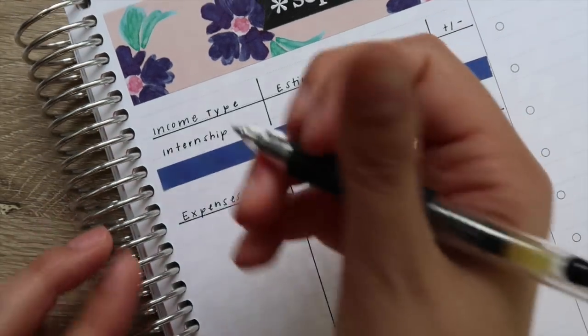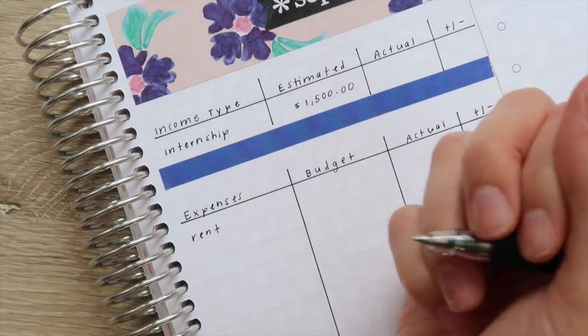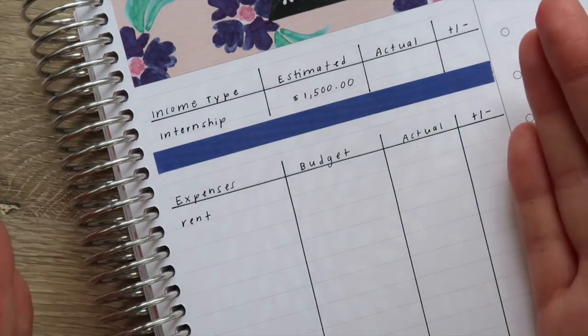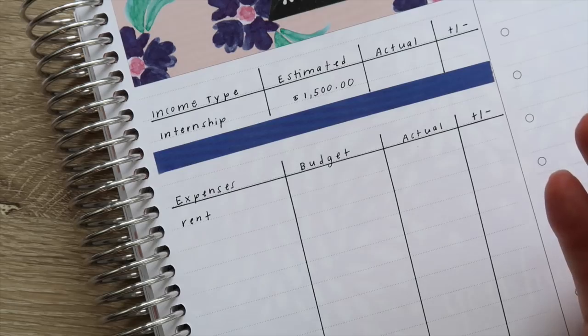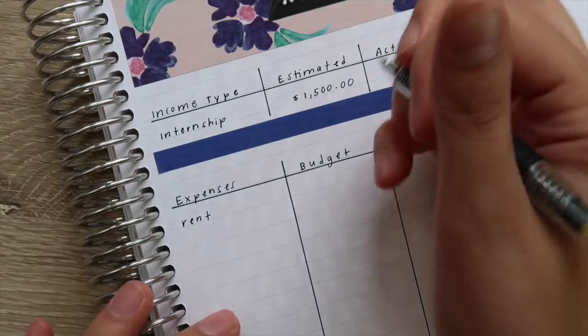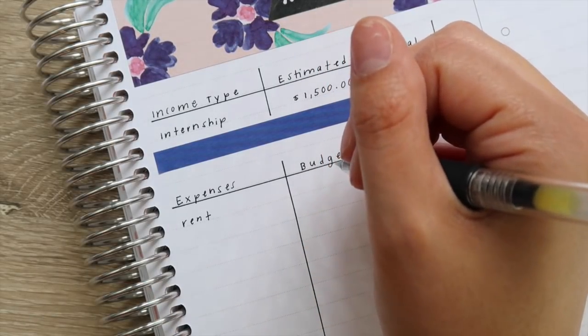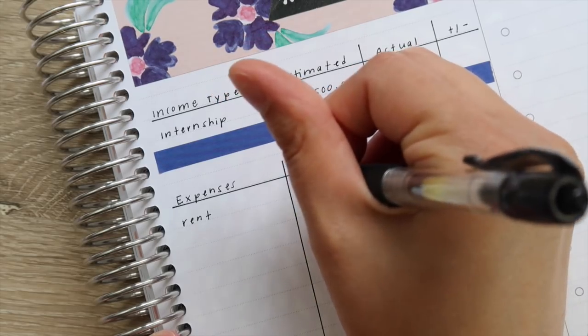Okay, so the first thing that I had was my rent. In college, I stayed in the dorm for a while, but then after the dorm, I actually got a studio apartment. And that was seriously perfect for me because I don't like living with other people, especially people that I don't know. I don't like sharing bathrooms and stuff like that. So I really loved my studio. That was perfect. And that was $450 a month.